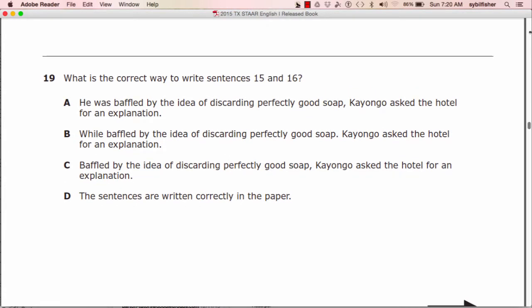Number 19. What is the correct way to write sentences 15 and 16? A. He was baffled by the idea of discarding perfectly good soap. Kayongo asked the hotel for an explanation. B. While baffled by the idea of discarding perfectly good soap, Kayongo asked the hotel for an explanation. C. Baffled by the idea of discarding perfectly good soap, Kayongo asked the hotel for an explanation. D. The sentences are written correctly in the paper.